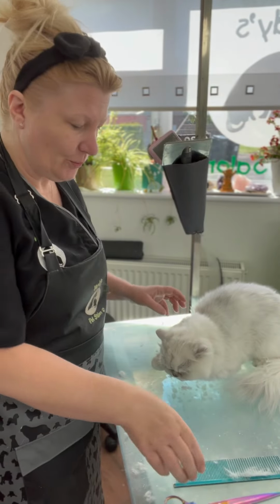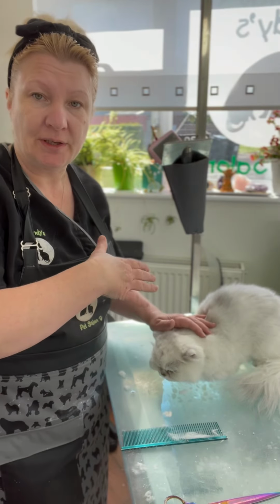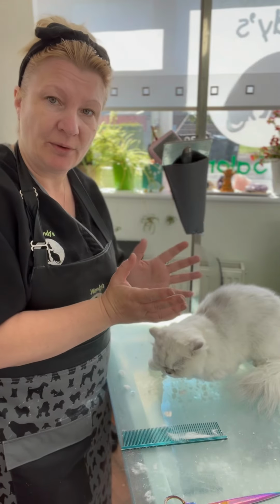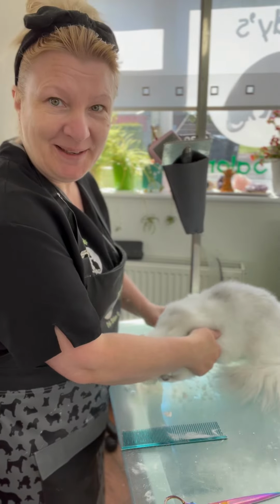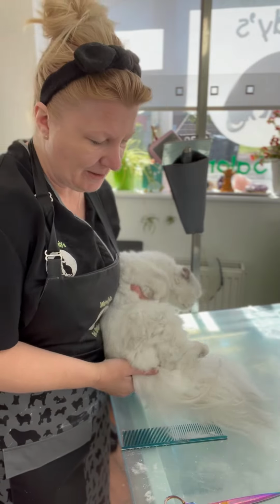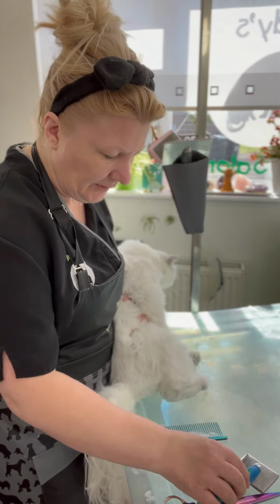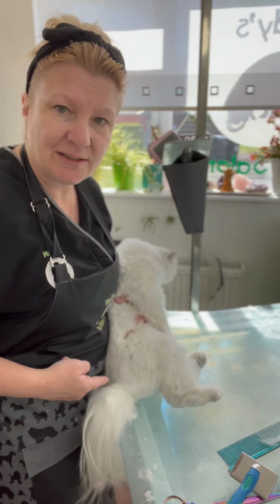So what I've done with the little Phoebe here is, as the lion trim has grown out, I've carried on tailoring it. So when it grows to a certain length, I just take off all the ends, so it's staying pretty short, if you know what I mean. I have scissored anything long off there. So you can see it's all nice and neat around the bottom.